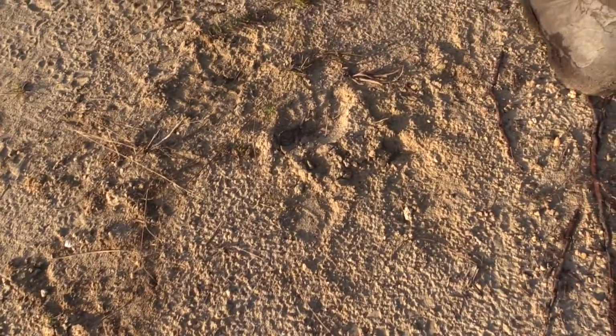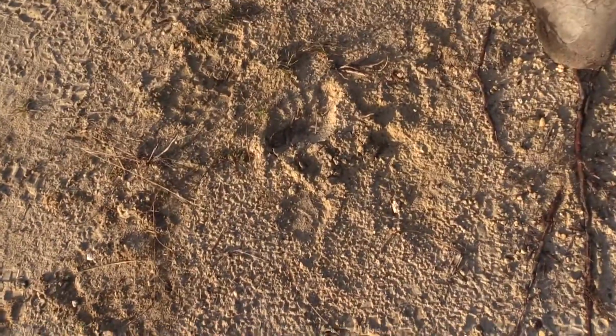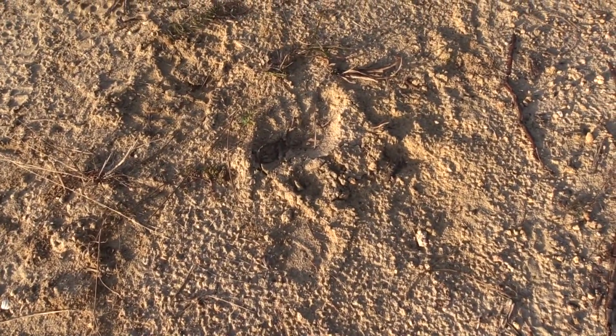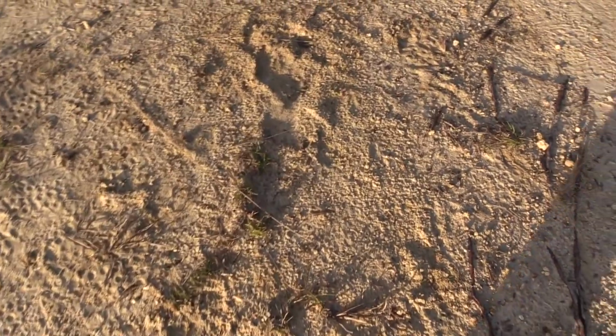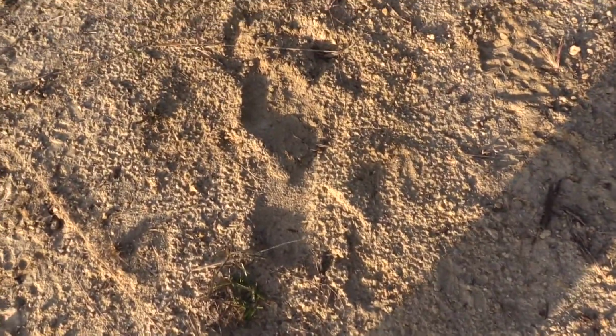Right. Well, that's left, isn't it? Left. Yeah, left. And a right. And it's a little bit too hard. You can kind of see the heel out here. And what kind of stride is that?